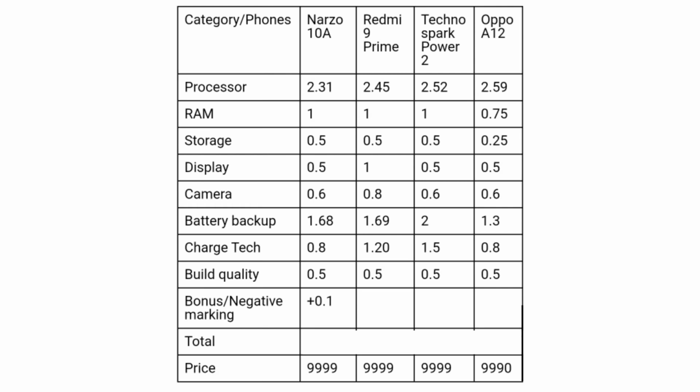Narzo 10A, Redmi 9 Prime and Technospark Power 2. All three have 4 gigs of RAM and get 1 point, while Oppo A12 has only 3 gigs of RAM and ends up with 0.75 points.